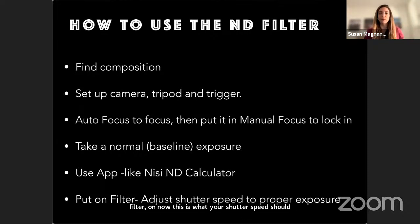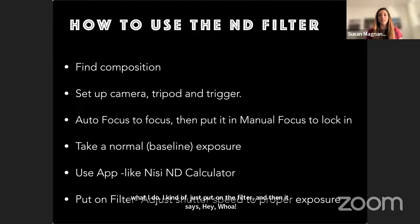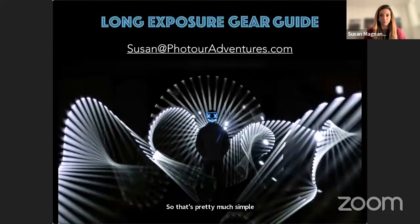Or you put on the filter and then you adjust your shutter speed to be the proper exposure, and you look at your exposure meter. That's what I do. I kind of just put on the filter and then it says, hey, whoa, things just got super dark. And then I just open up my shutter speed till it gives me a proper exposure, and then I go for it. So that's pretty much simple techniques on how to do that.